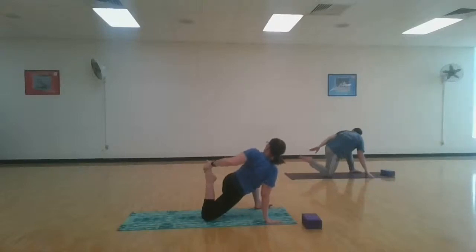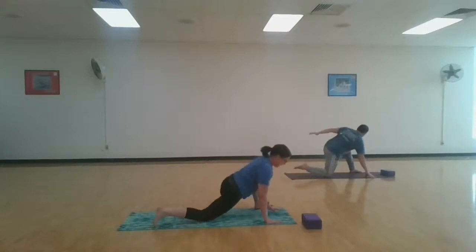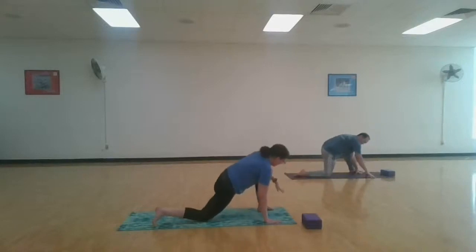Roll the right shoulder back. Look as far as you can. See if you can see the back of the room. Keep breathing. And release. Bring the hand back to the floor. Come in with the foot.